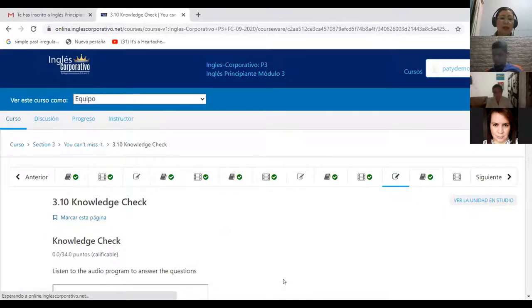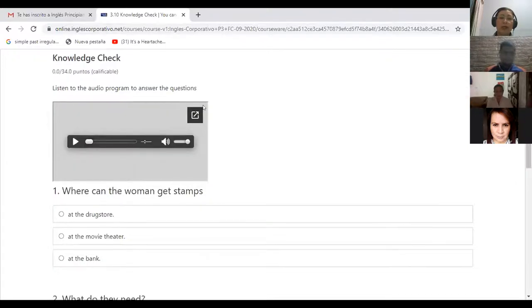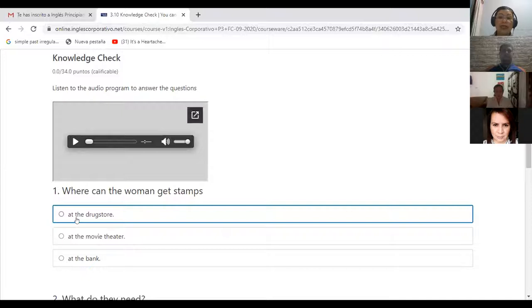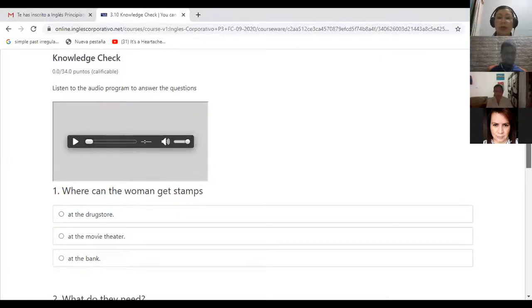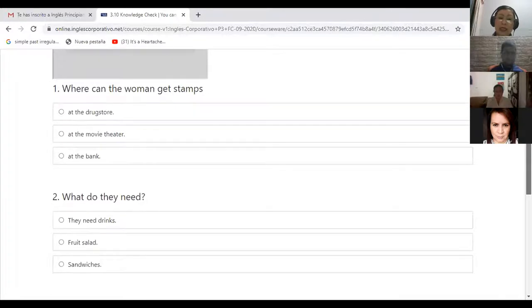Here, the knowledge check 3.10. In this case, you have to open the pop-up window and download the audio if you want to listen to it. And here, it's similar to what we were asking last night, okay? Where can the woman get stamps? At the drugstore, at the movie theater, or at the bank? So you have to listen in order to double check the right answer. What do they need? They need drinks, fruit salad, or sandwiches.